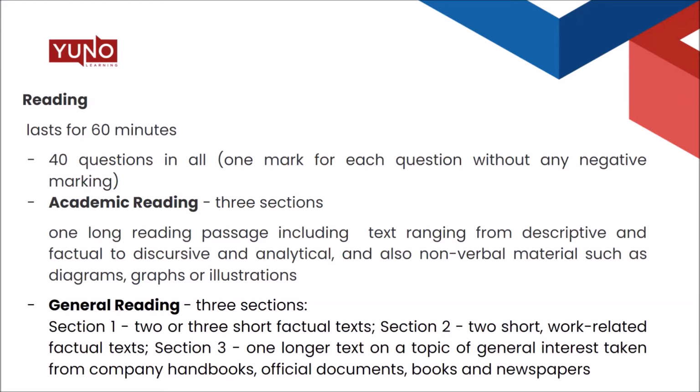In the general reading test also, there are 3 sections. Section 1 may have 2 or 3 or maybe more short factual texts. And section 2 has 2 short work-related texts. Section 3 has a longer one, which is of general interest. Can be taken from any magazine or even a novel or a company handbook or even from a newspaper.